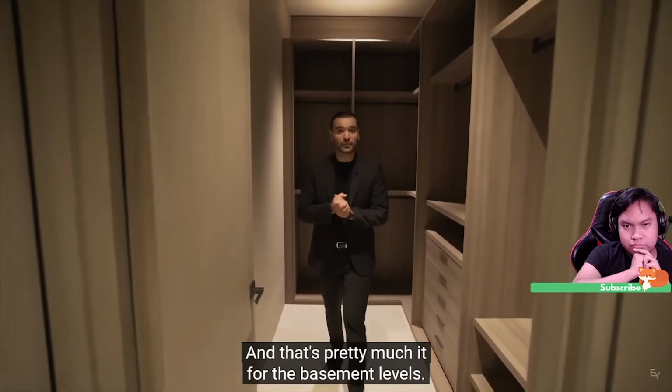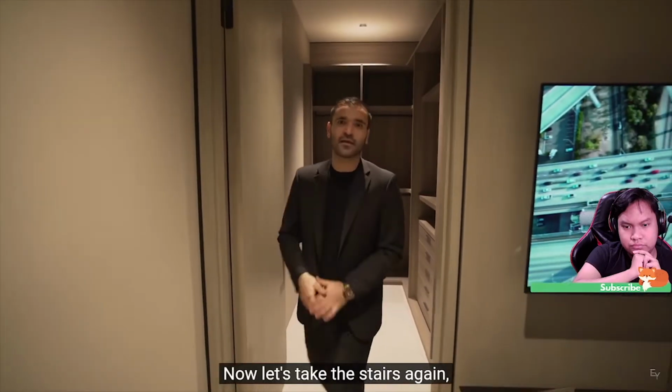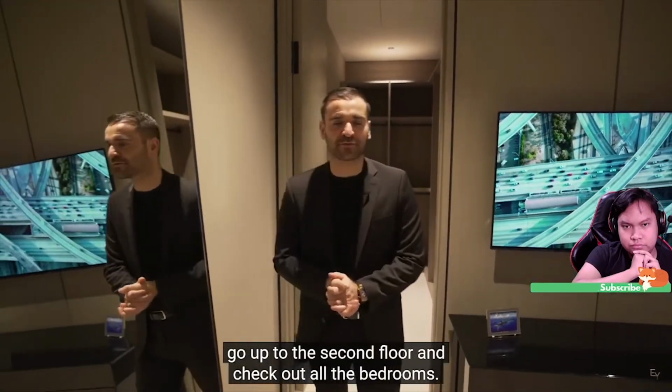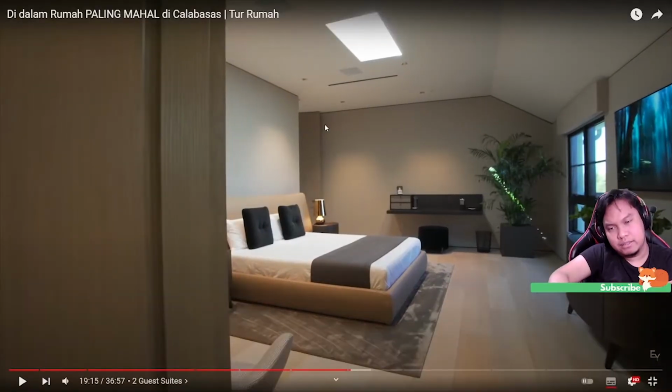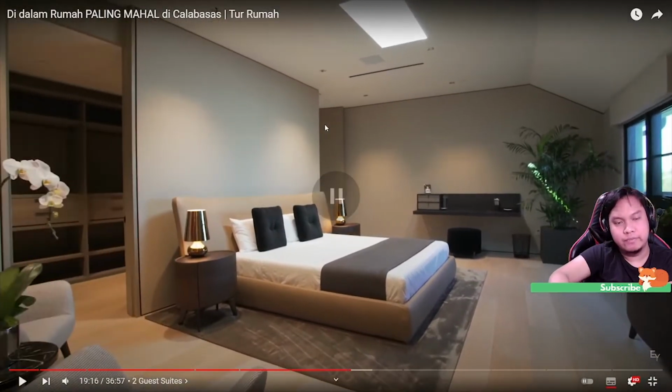And that's pretty much it for the basement level. Now let's take the stairs again, go up to the second floor, and check out all the bedrooms. Nah ini next kayaknya lantai 2 nih.